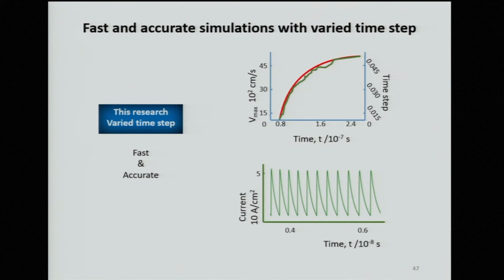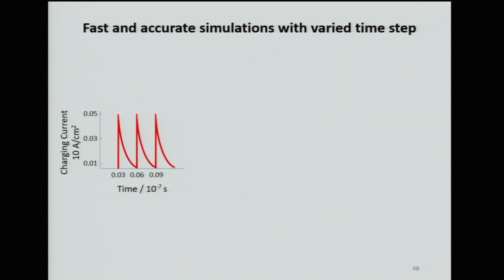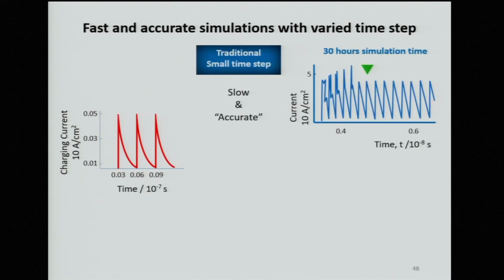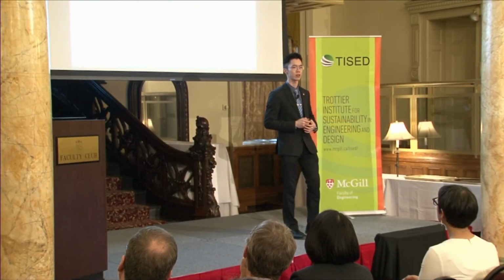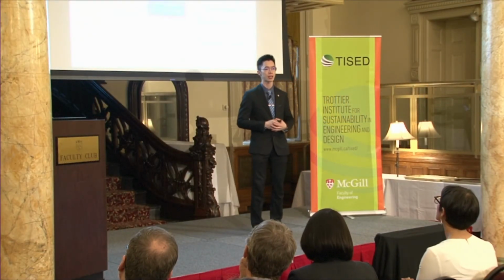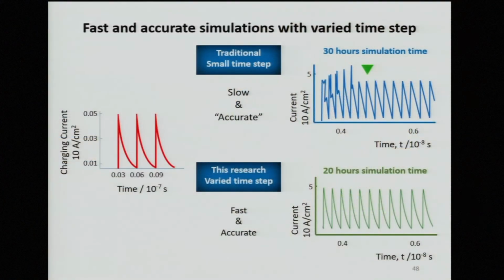So here we can see that if we want to simulate the energy storage of the supercapacitor, we have the traditional method of using a low constant time step. But this results in a slight error in the beginning, and a very slow simulation of 30 hours per run. By using our improved method of varying time step, we can reduce the simulation time to 1/3 of what we used to have, but still maintain the accuracy.